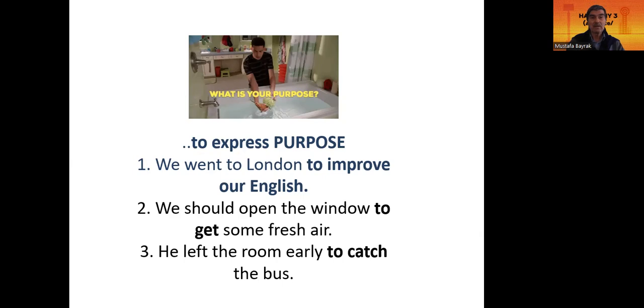Okay. Two, we should open the window to get some fresh air. Why? To get some fresh air. Okay, this is the purpose of this message. We should open the window to get some fresh air. So it means that we use infinitives to express our purpose.